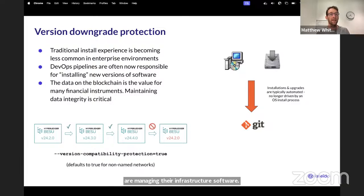What you particularly don't want to have in the case of blockchains, like anything like a messaging system or a database system, is a loss of data integrity, which is really, really crucial to your business. And in most cases, it's very unlikely that you're going to want to downgrade the version of some software, and run the risk that that might not be supported between particular versions. It might not be the case that any given version of Besu is guaranteed to run correctly against a previous version.